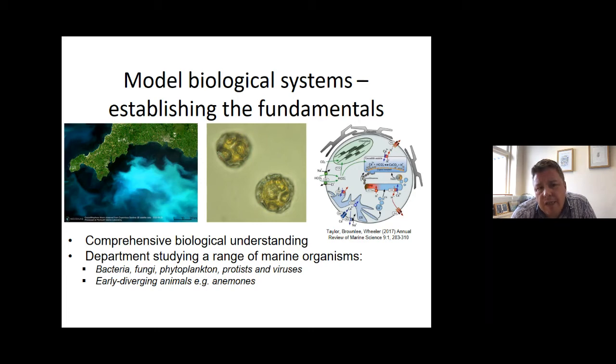On the left, you can see a satellite image of a phytoplankton bloom off the waters of Plymouth. You can see this huge phytoplankton bloom dominating coastal water, really important in terms of how the ecosystem functions. The organism causing this bloom is a coccolithophore. There are two coccolithophores in the centre image.